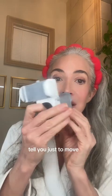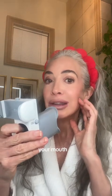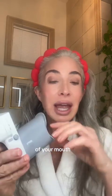And then it's gonna tell you to move to the left. Well, actually, you don't move your body, because I got stressed. She's like, Vanessa, that's not the right way. I was moving my whole body, and she's like, keep your body still, you're moving your mouth. So the body stays still. Anyway, it takes a whole picture of your mouth, and then it ships off through the app to the company, and they look to see what your progress is. So I did my first assessment, took a picture of my mouth.